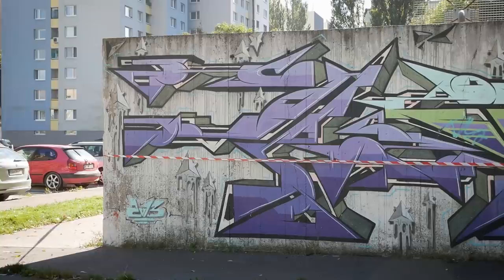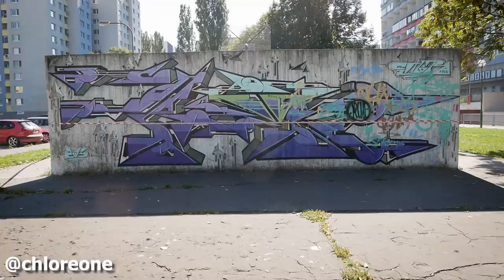This lovely wall is 8 meters long and about 2.5 meters high. At the moment, there is a beautiful piece by Slovak graffiti artist Chlor, which is a bit of a shame because it's a great piece, but it's crossed and it doesn't fit with the new theme of this place. Today, it's Friday, and I would like to start painting on Monday. So I have the weekend for the preparation.